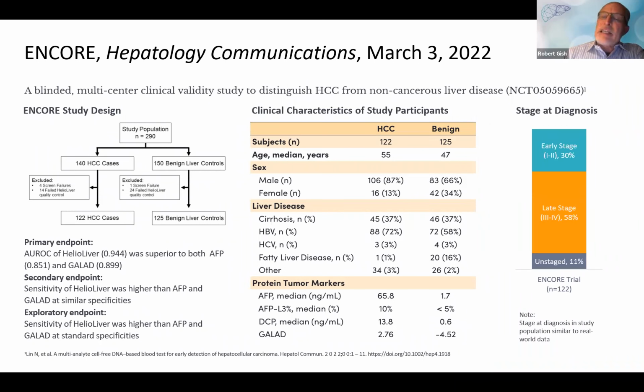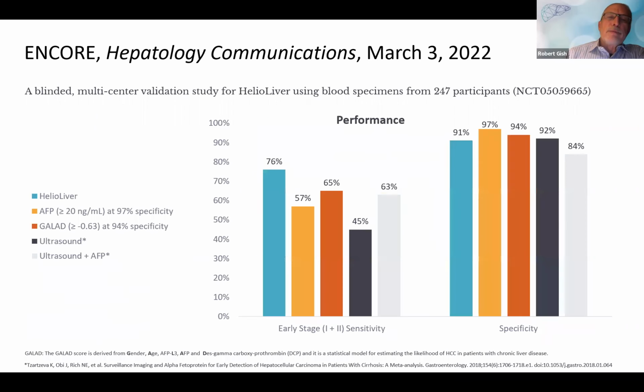Early stage, this is the critical issue, 30% at diagnosis. This is really moving a substantial number of patients from late stage or non-curable, non-resectable, non-transplantable patients to patients more likely to be curable.